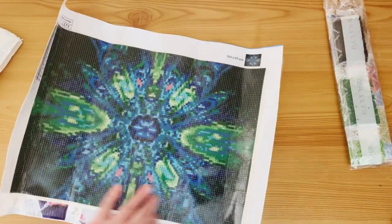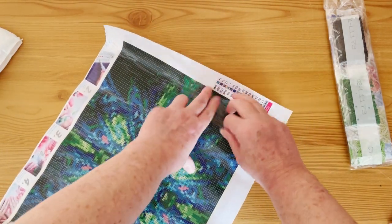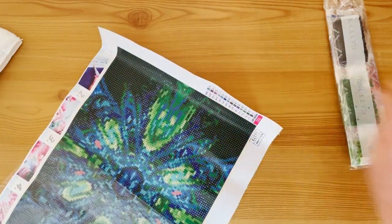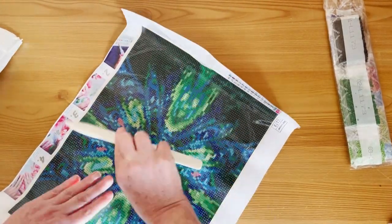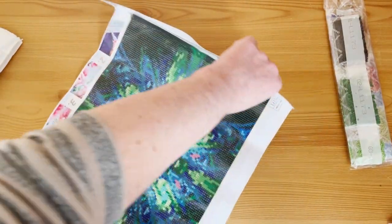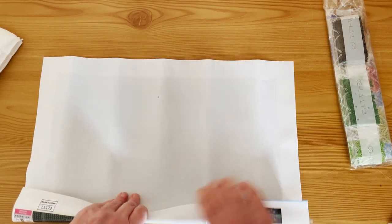As far as mystery box paintings go, I think number one is a definite success because, as I say, I do like mandalas, and I do like that colour palette. I like the blues, and the blues and greens together do actually look quite nice.